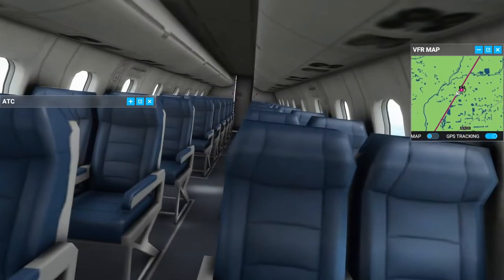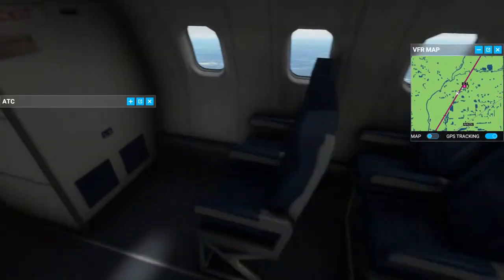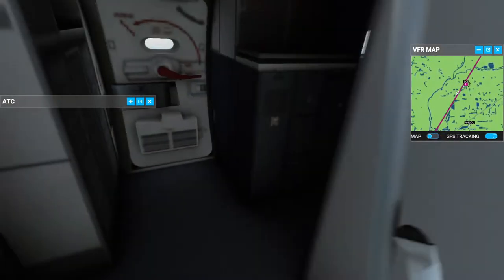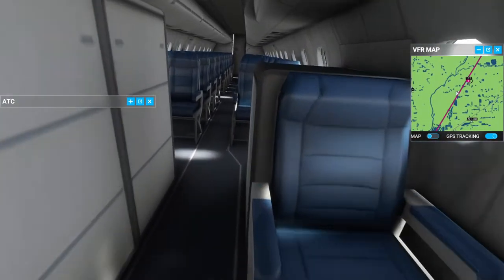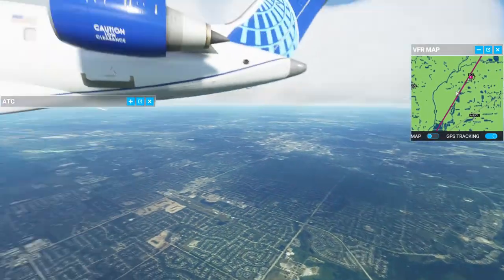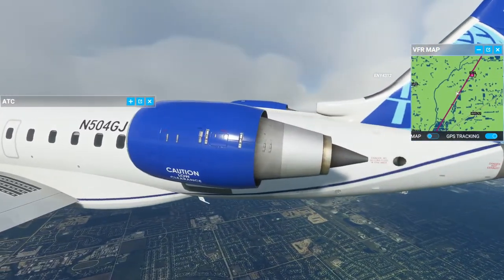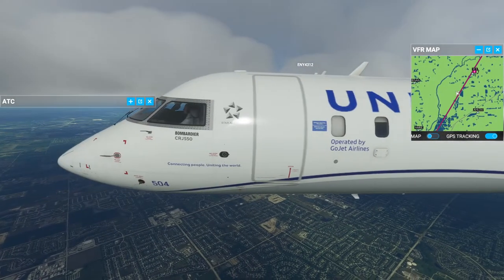They actually included a cabin, which I think is really cool. You see it's like 2-2. A lot of them are, except for the first class. The first class is usually 2-1. Oh no, they did do that. Look at that. That's wild. They actually got it right. That's really cool. Great quality. Got the right livery.